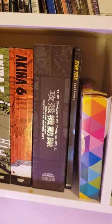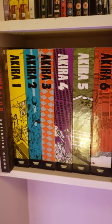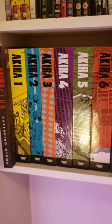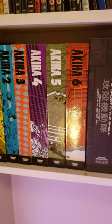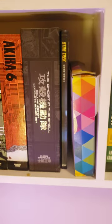Anyways, I bought the Akira books, the 35th anniversary edition with the Japanese sound effects put back in, and the Ghost in the Shell ones as well. You know, I like stuff, but I'm not wealthy.